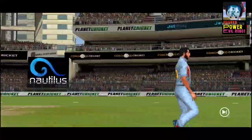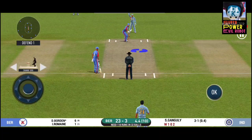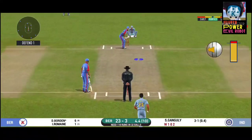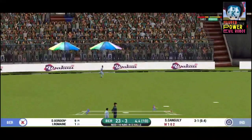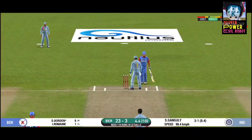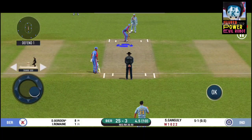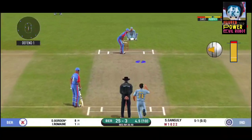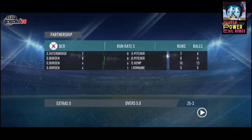They're converting ones into twos and twos into threes here. That is excellent running. They have run the first one quick. They're converting ones into twos and twos into threes here. That is excellent running. That's hit straight to the fielder.